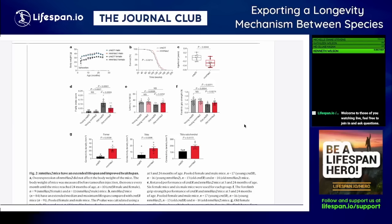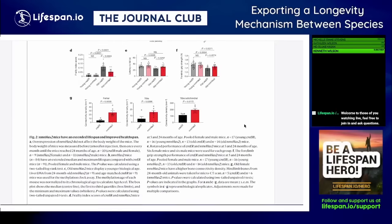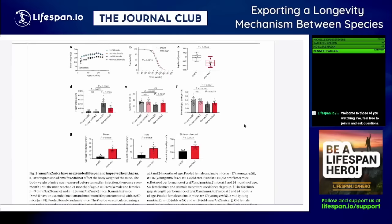Yeah. So they do a lot of other things. There's the lifespan, but they also look at a whole panel of factors that are associated with inflammaging. And they also do a particular Horvath clock, methylation clock. It's mentioned in the paper here. That's scrunched down in figure C right there, which shows the biologic age is reduced.